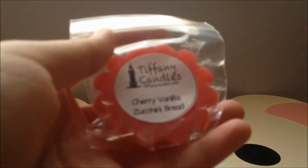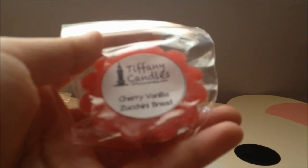Alright, and then the next sample is cherry vanilla zucchini bread. And this is one of my favorite scents from Tiffany's.